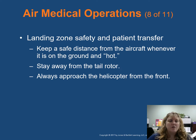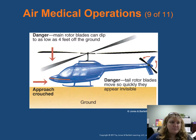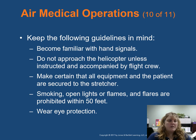Always approach from the front. And remember, the rotor blades can dip down to as low as 4 feet from the ground, so you've got to approach in a crouched position. And become familiar with hand signals. Just as I said before, you want to wait until you get the green light from the flight crew that you can approach.